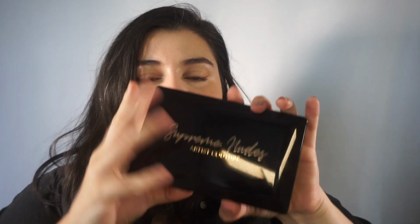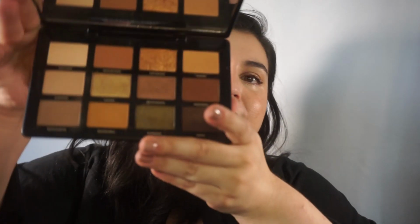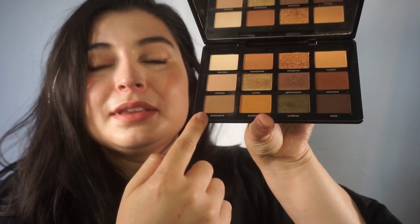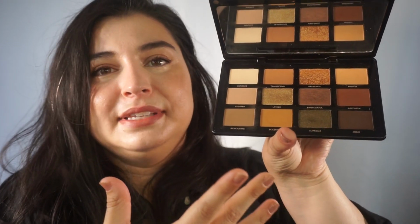So the last one I want to talk about is the Supreme Nudes by Couture, and this palette's so pretty. Again, a lot of these are going to look similar, but it's those standout matte neutral brown shades that really make it seem like the latte eye, and the structure, you have to have a good base, you know.